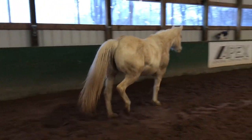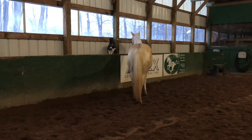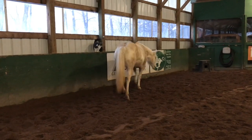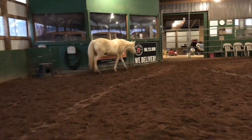So with this horse, she's just going off of her comfort. Oh, she loves the cat. She's just going off of what makes her comfortable. And she was uncomfortable when the other horses left. So she was showing her frustrations by pawing and that sort of thing.